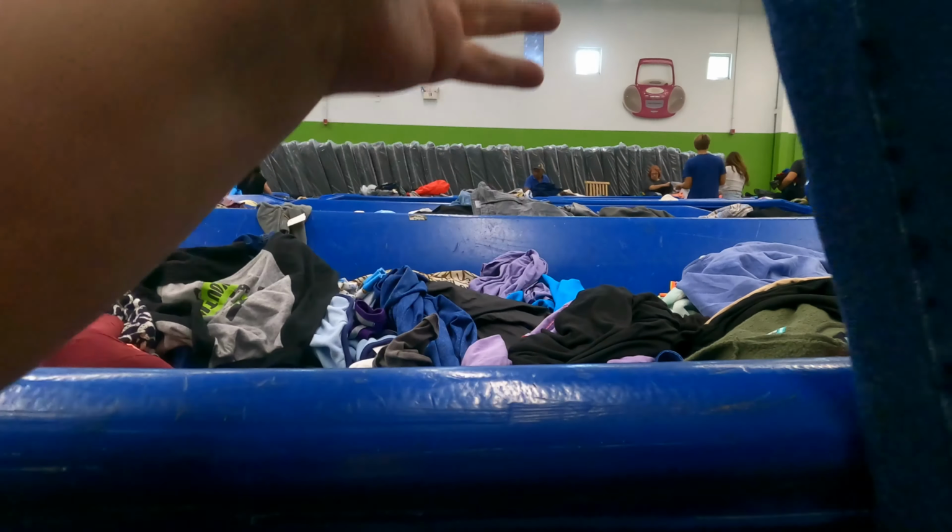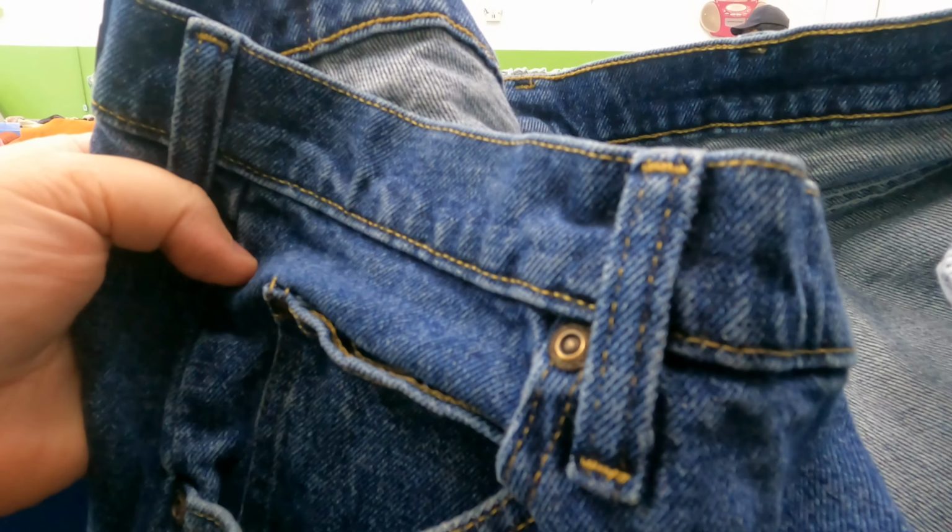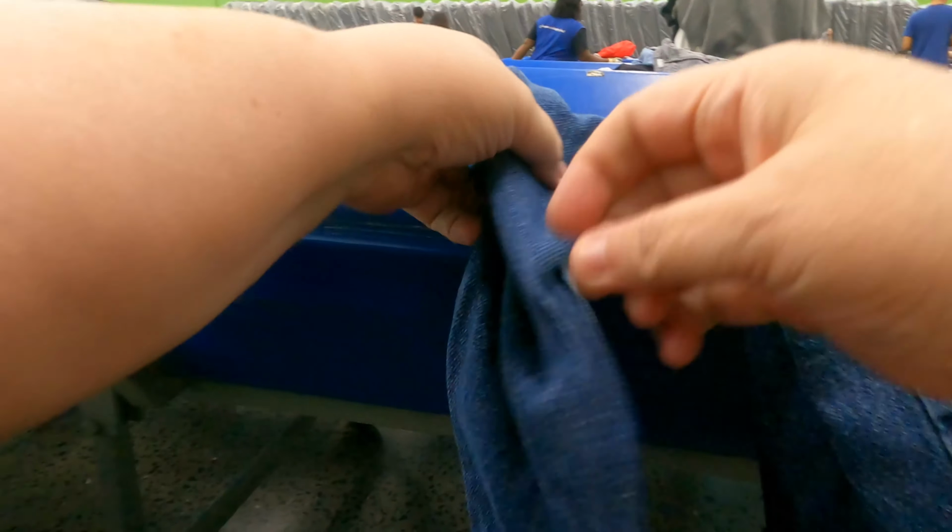What do you think about these? Plus size? I think they're cute. I see there's like a stain right there. Whatever that is. That's nothing. But Wranglers? I can't remember what you said about Wranglers. Yeah, Wranglers are okay. Drea found the jeans today, everybody. Good job. Thanks. Three pairs of Wranglers.